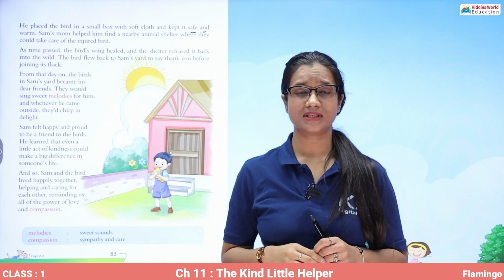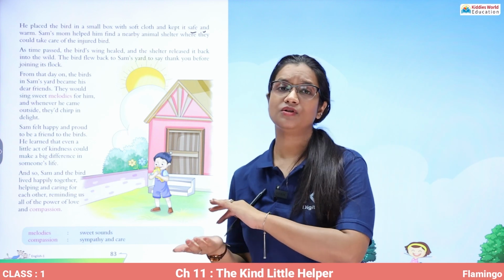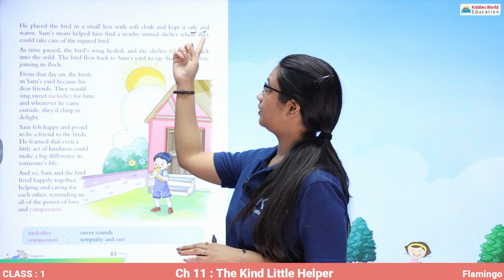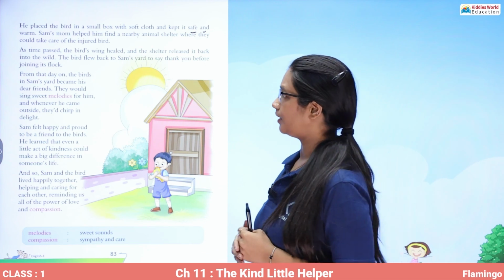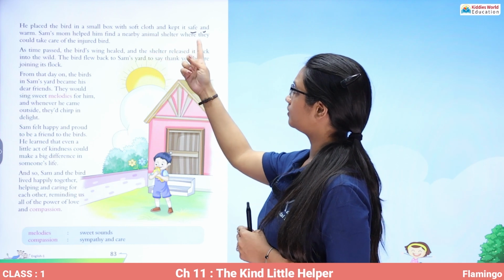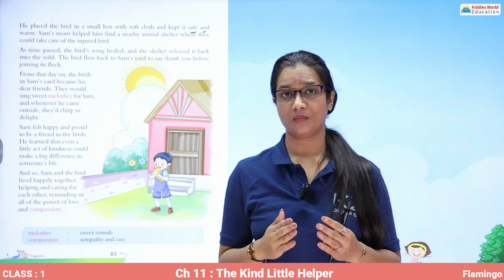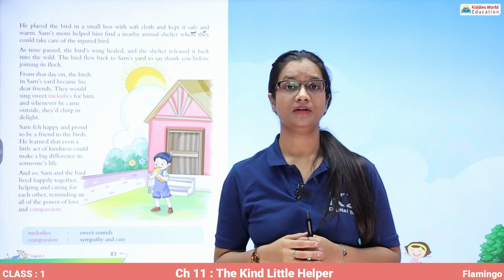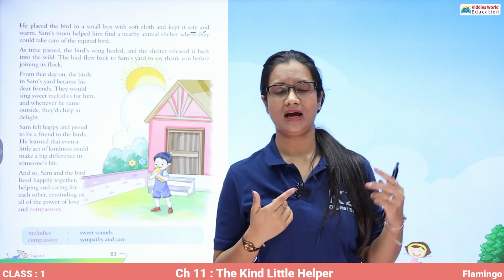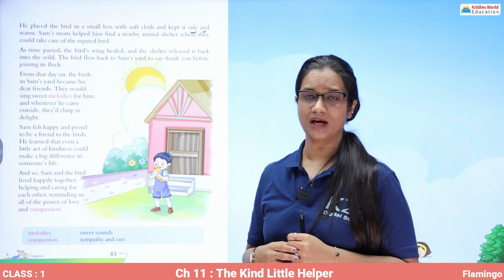So what did Sam do? He just picked up the bird and put it in the small box which had a very soft and smooth cover on it. And then the bird felt very safe and warm there. Sam's mom helped him find a nearby animal shelter where they could take care of the injured bird. So Sam's mom looked for a healthcare center where they could actually get that bird recovered and have a proper treatment for the injury that the bird had.